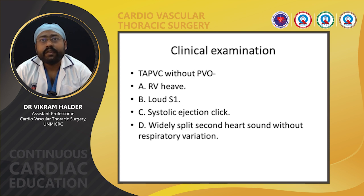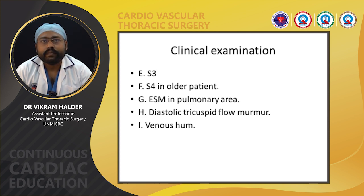Now, the clinical examination. In TAPVC without pulmonary venous obstruction, a right ventricular heave is present due to right ventricular hypertrophy, and a loud S1 is present. A systolic ejection click is present in the pulmonary area due to increased pulmonary blood flow, and a widely split second heart sound without respiratory variation is present due to ASD. S3 is present in almost all patients, and S4 in older patients. An ejection systolic murmur is present in the pulmonary area, and a diastolic tricuspid flow murmur occurs due to increased blood flow through the tricuspid valve. A venous hum is present due to increased blood flow through the innominate vein.